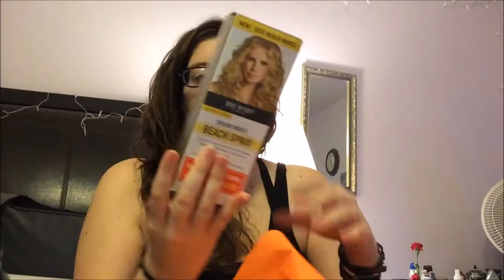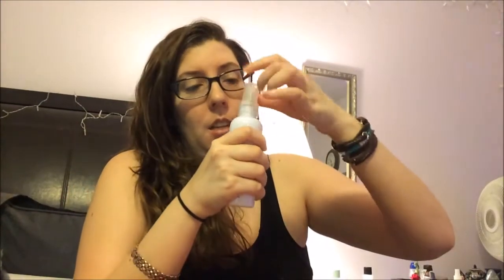The next thing I got is this Dreams Wave Beach Spray. Even the straightest hair can achieve sexy, fresh from the beach, tousled waves all year round. Personally, I got this because my friend Monica got it. I don't remember what she got it for, but it smells delicious. It smells like coconut.